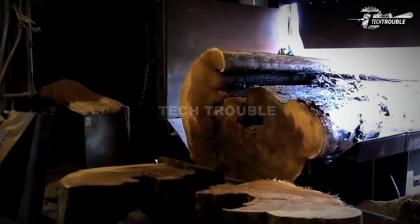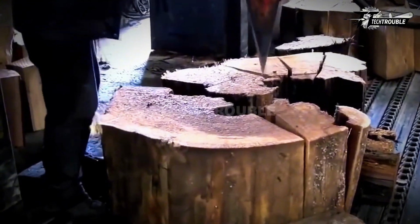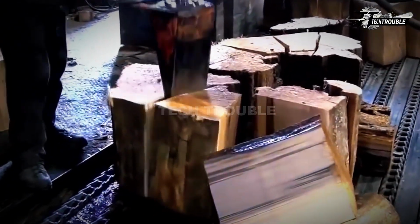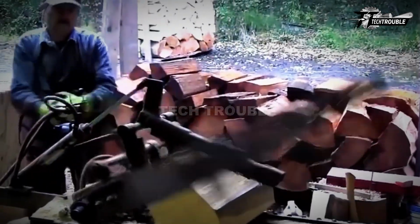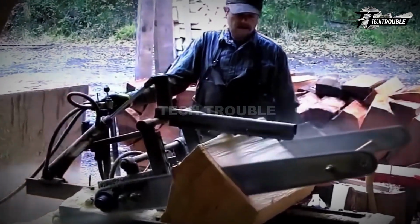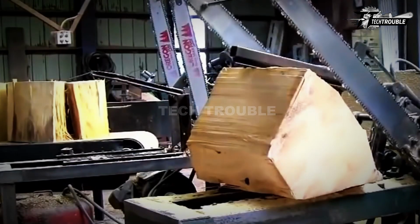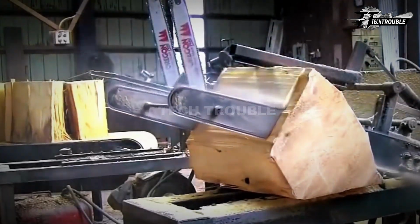Watch this industrial cone splitter drill straight into a giant log like it's nothing but butter. One controlled plunge and the timber explodes into clean, sharp firewood chunks. The operator stays locked in, guiding that spinning steel screw with zero hesitation. Every twist delivers raw hydraulic power, cracking the core wide open with ruthless efficiency. This is high-stakes wood splitting at its most savage.